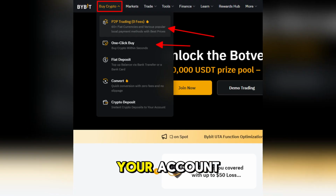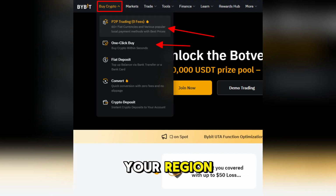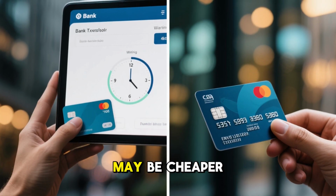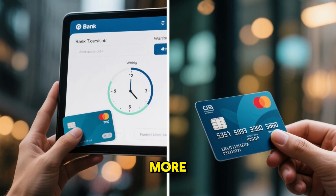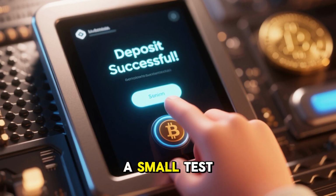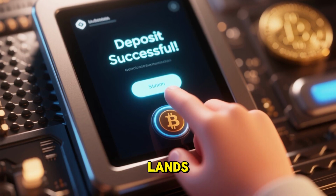Step 3. Fund your account. You can use bank transfer, card, or third-party on-ramps depending on your region. Fees and speed vary. Bank transfers may be cheaper but slower. Cards are fast but can cost more. If you're nervous, start tiny. Send a small test first. Confidence grows fast when your first deposit lands.